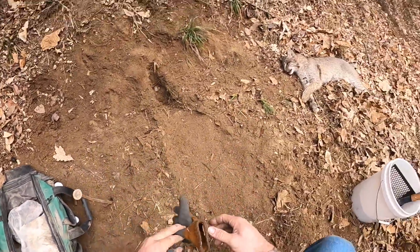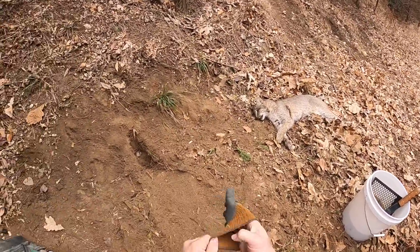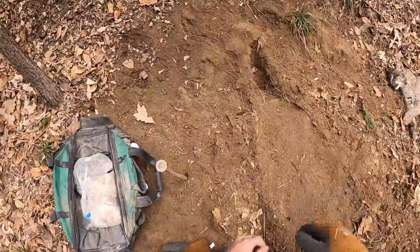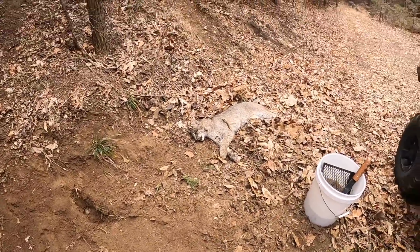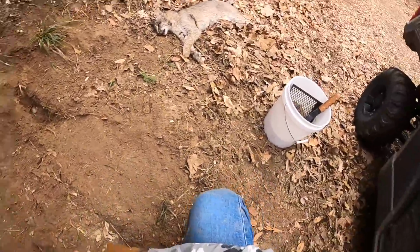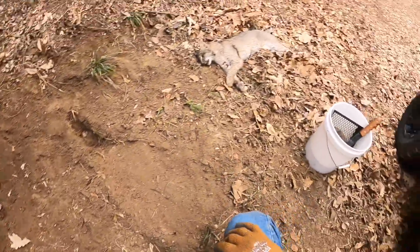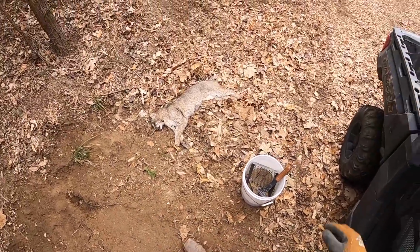Okay, another bobcat. Two big old toms less than 300 yards apart. And it's a lot of turkeys they're eating, for sure. All right, stay tuned.